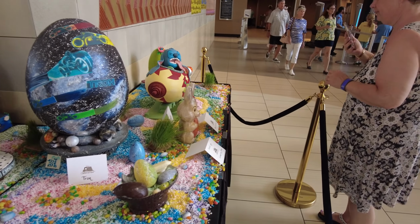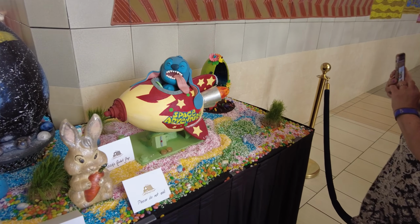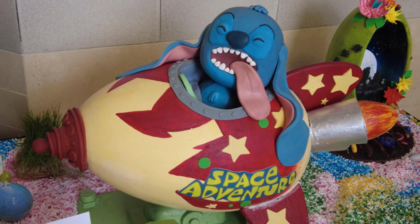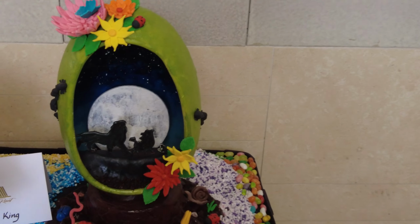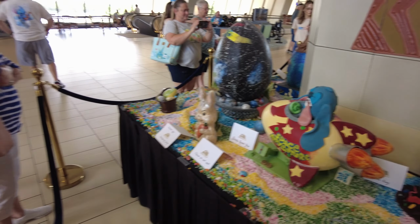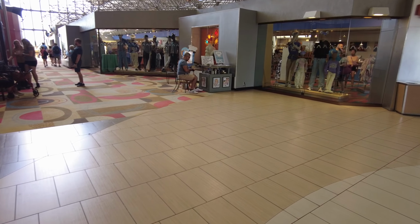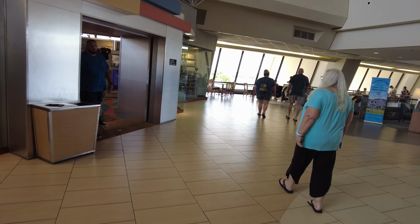Look at Stitch. I love him. And another little silhouette of the Lion King. So cute. Stitch is awesome, actually. And you can get little treats here, just like at the other one, which is really cool. All right. I think I'm going to go in here and see what kind of stuff they have. I'm interested.